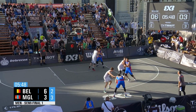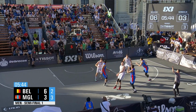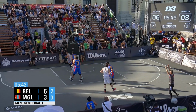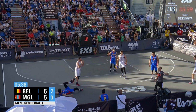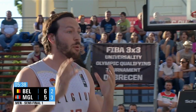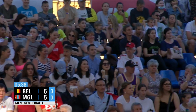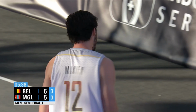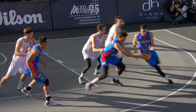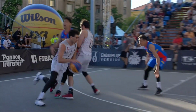Ing Tai Van. Waiting on the screen from Davasanbu. Hands it off to Gotov. The archer. The bank is open. Oh. And Ing Tai Van is down. Theory called for the foul. And all of a sudden, just like that, it's 6-5, a 1-point game, as Mongolia is going on a 5-0 run to answer Belgium's 6-0 run to start the game.